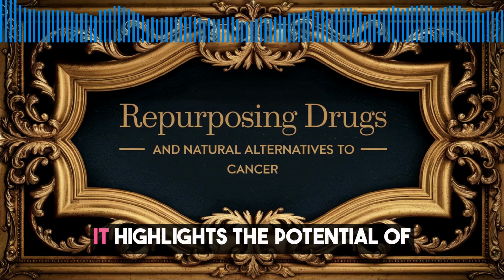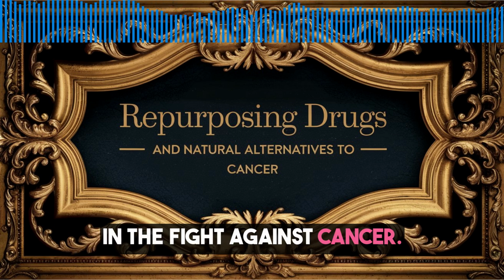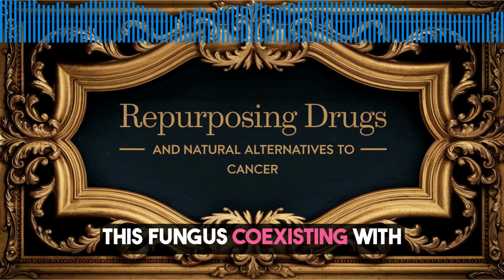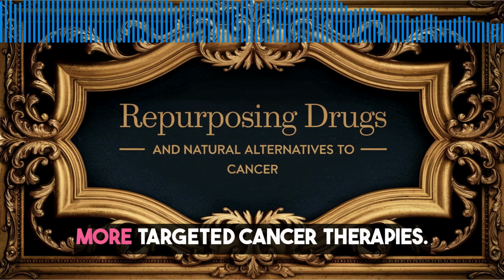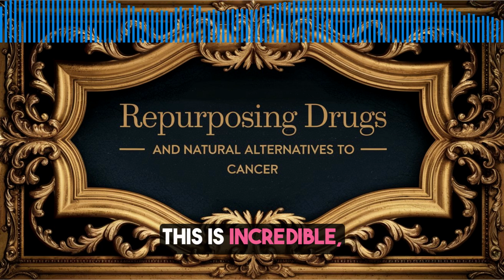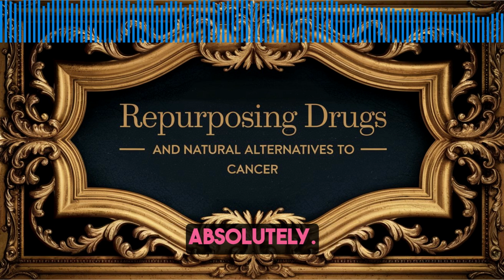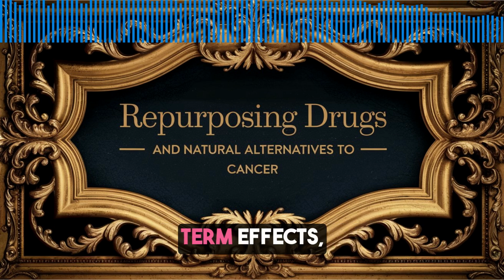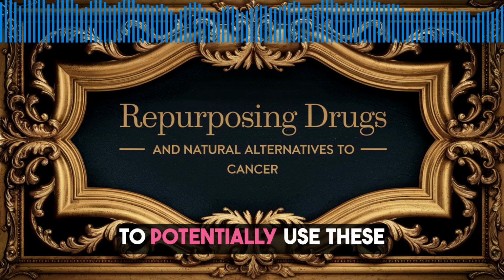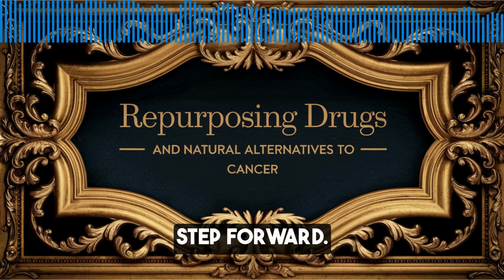It is. It highlights the potential of harnessing the power of nature in the fight against cancer. This fungus, coexisting with the soursop plant, might hold the key to developing new, more targeted cancer therapies. This is incredible. But we've got to remember this research is still in its early stages, right? Absolutely. We need more research to confirm these findings, understand the long-term effects, and determine the best ways to potentially use these discoveries to help people. But it's definitely a promising step forward.